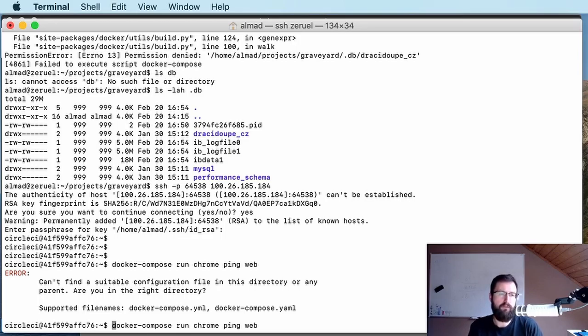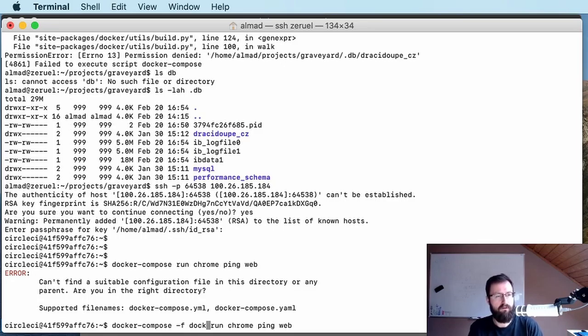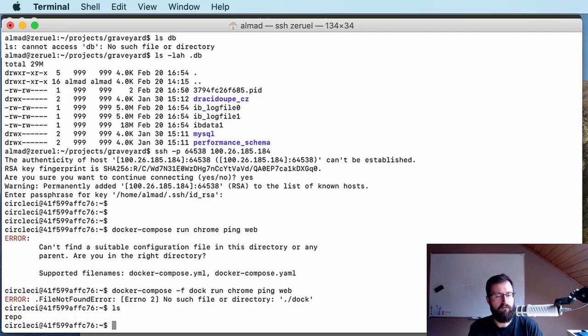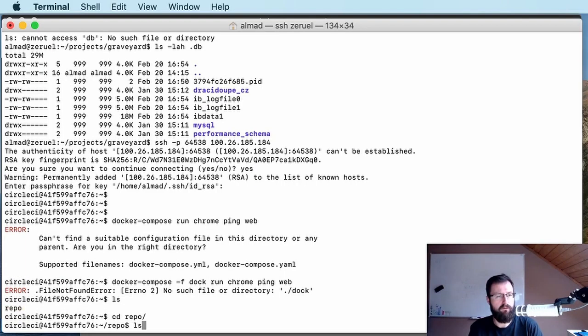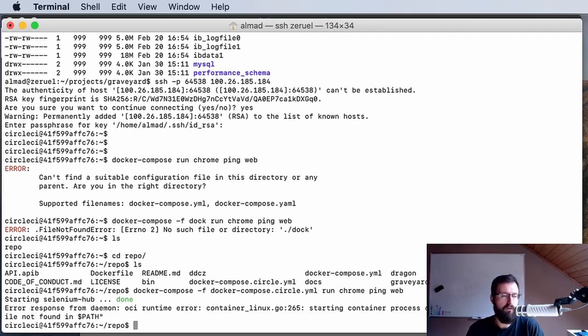And we want to do that using the circle compose, in which, yes, am I in the correct directory? No, I'm not. In which, yes, maybe I should also create a normal circle that will allow for normal usage, at least for testing.